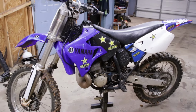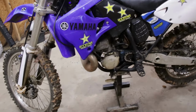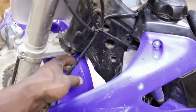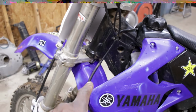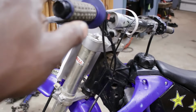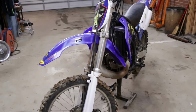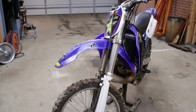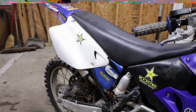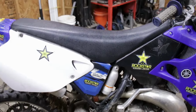It smells like it's got some bad gas in the tank, like it's been sitting. Someone has put a new clutch cable on it and they got it routed wrong. It should be routed up through the triple trees and then to the handle. Don't have a lick of brakes on it. It's got some good tires on it, all the plastics, and I think the seat's been redone, but the seat's in good shape.